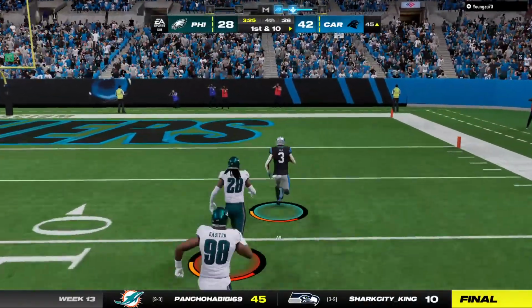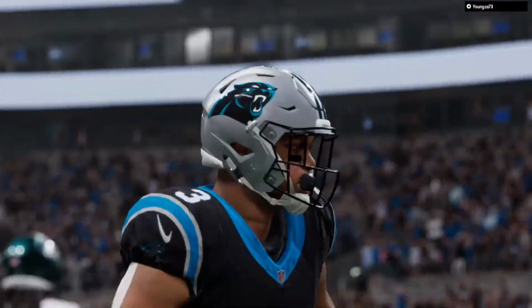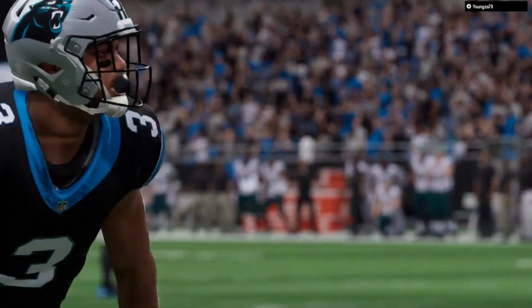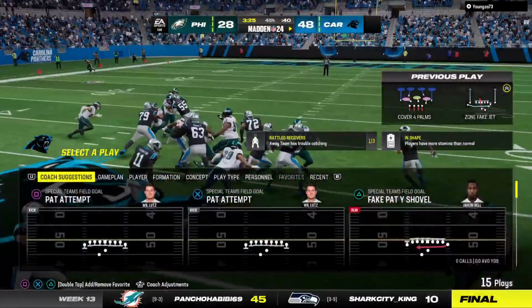And now off to the races, down the right side. Touchdown, Carolina. A big play there with his second touchdown of the afternoon. And the Panthers have pretty well put it away here in the fourth quarter.